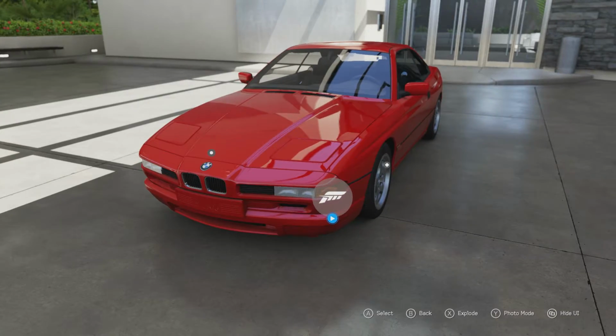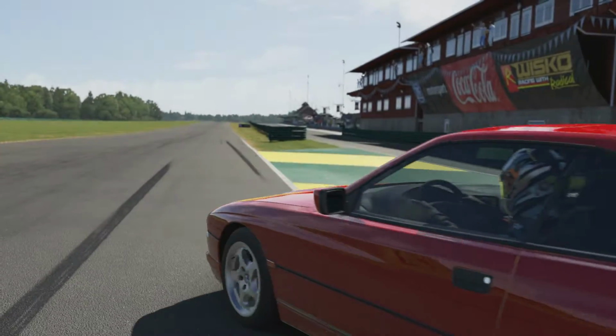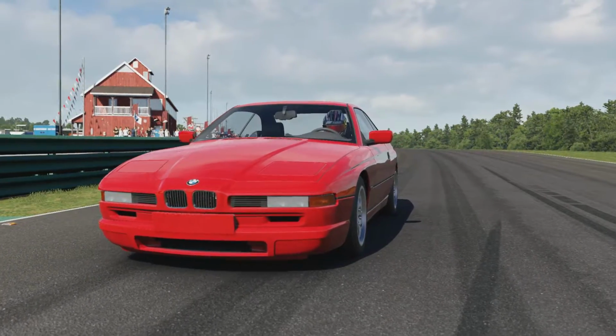And to see that, we're going to take this out to the track and see what it can do, so see you when we get there. Welcome to Virginia International Raceway. We're going to take this car around on the first lap and talk through it on the second lap.